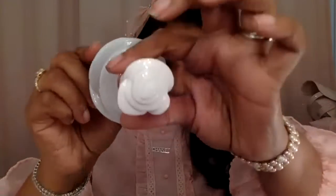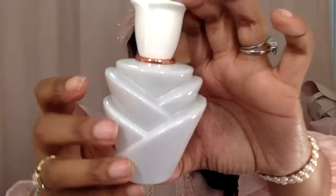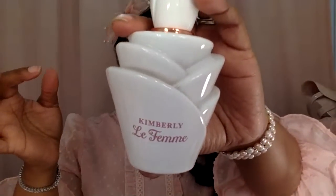Okay, so this is supposed to be a dupe for Kim Kardashian's perfume. I think it was the Gardenia. I don't know which one it was. But look at this bottle. It's a white rose with rose gold on it. And it's glass. So this is called Kimberly La Femme.